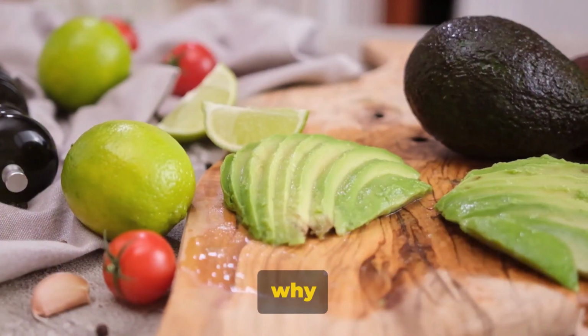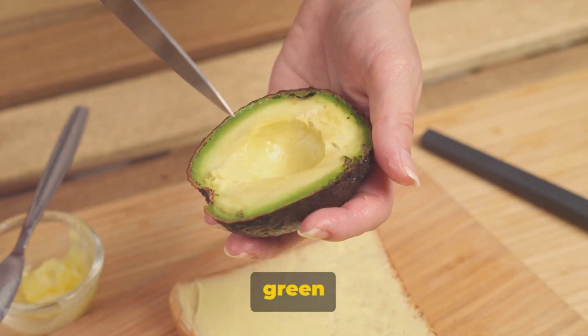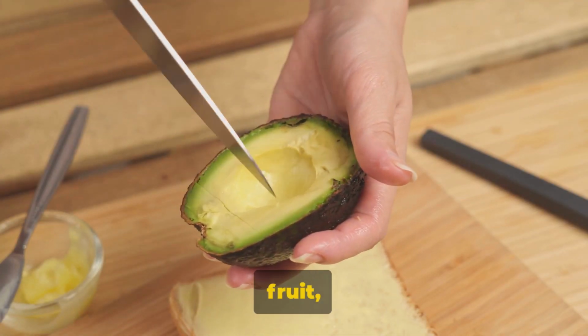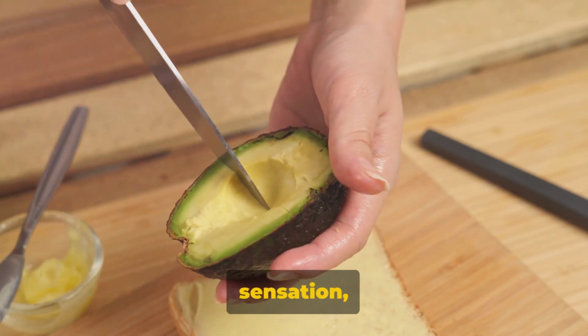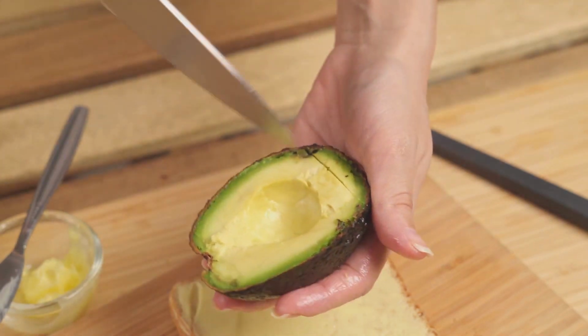Have you ever wondered why avocados have taken the world by storm? These creamy green fruit, yes, they are indeed a fruit, have become a culinary sensation, gracing our tables from breakfast to dinner and everything in between.